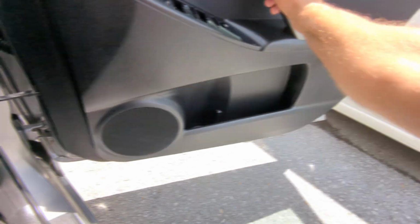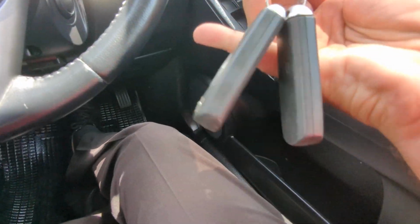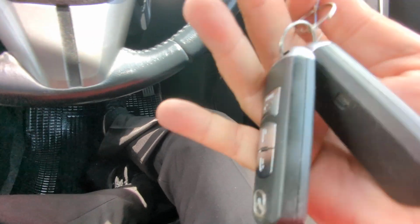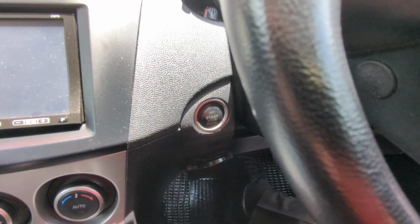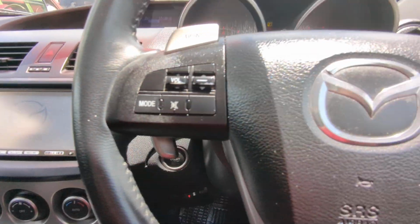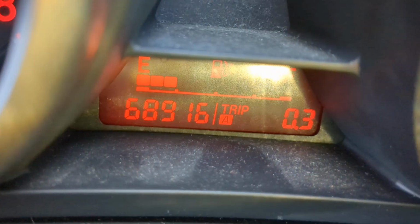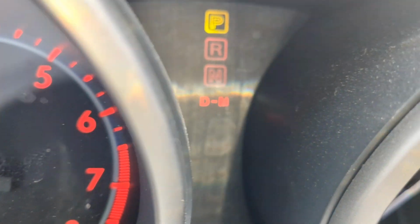Let's get this baby started. All right. Key fob on your person, foot on the brake. It is a push start. You're gonna push that one time, and it goes. I'm gonna keep these over here. These are really hot. Okay, sneak this in here. 68,916 on the odometer. Let's lower this fan just a little bit.